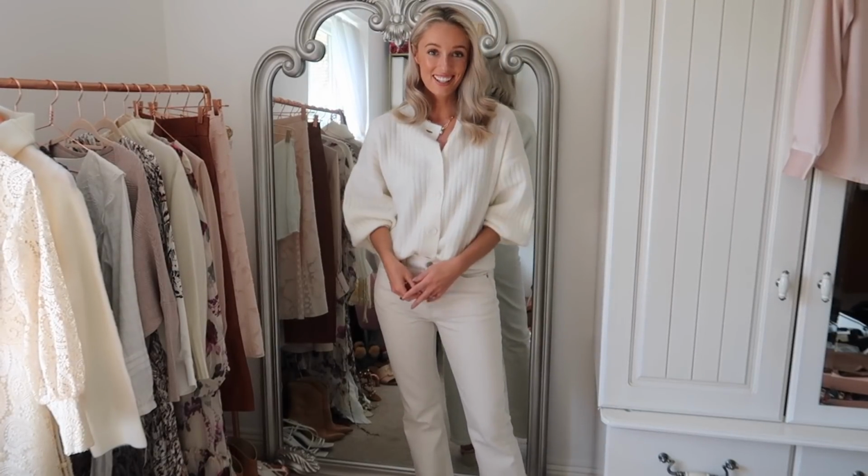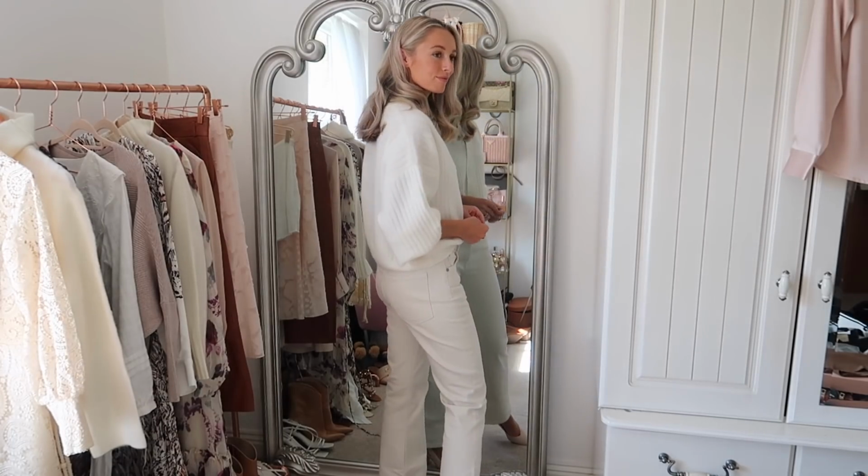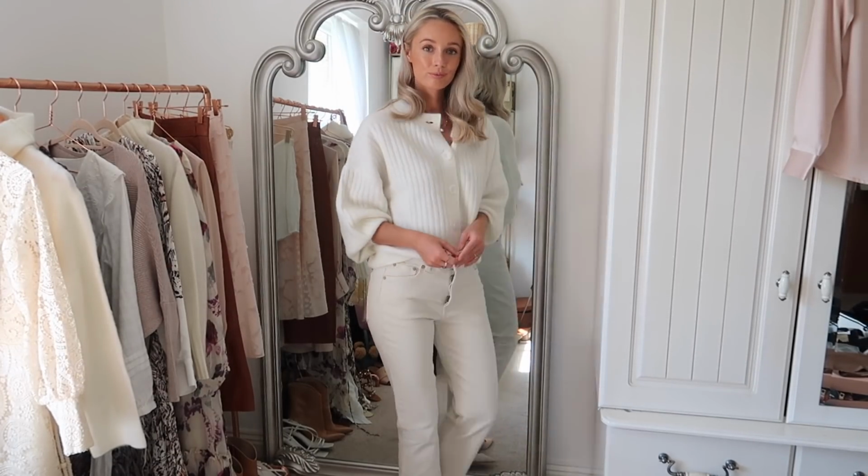You've got slightly tighter detail on the cuffs of the arms, so you do get a really nice silhouette with this. Chunky buttons going down. You could wear it with the top one undone if you wanted to show off any jewellery. And actually the necklace that I have on is also a really nice addition to an autumn accessories collection.